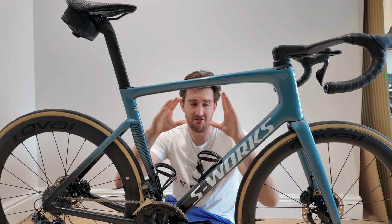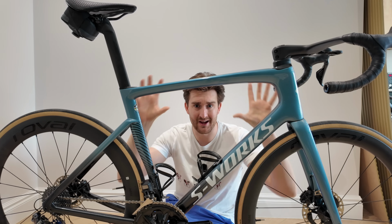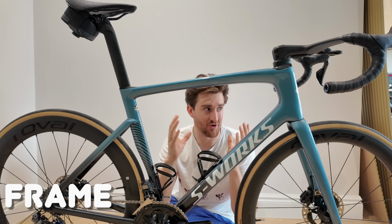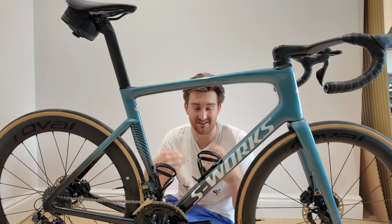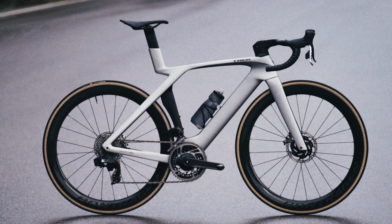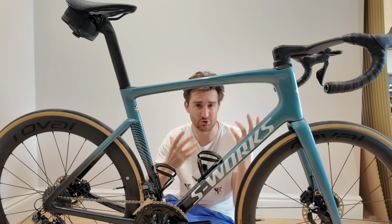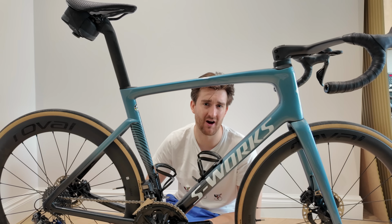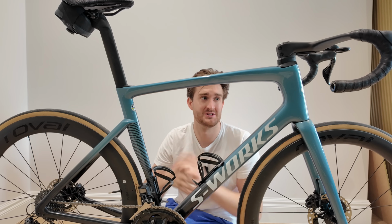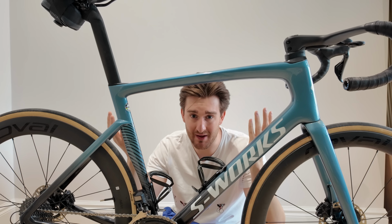This next one here is very expensive, but that is upgrading the whole frame itself. Nowadays, the aero frames on road bikes are, I think, excellent. Gone are the days where they're harsh and uncomfortable. Now, most of them, you can ride for long periods of time. They're comfortable, they handle well, they feel sharp, they feel fun, energetic to ride. So in 2025, an aero bike is pretty damn good. And again, it will make you faster.